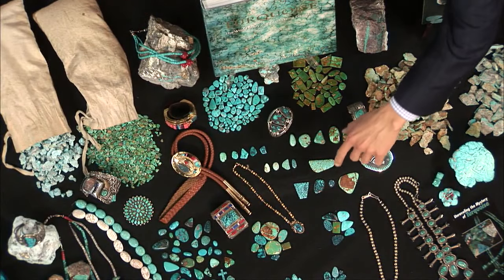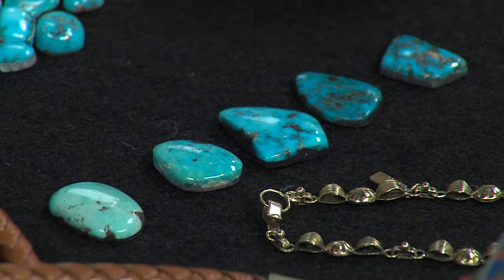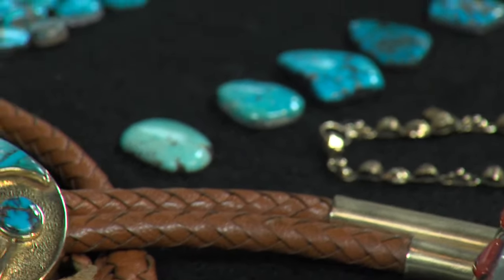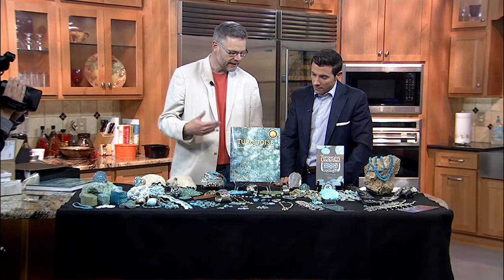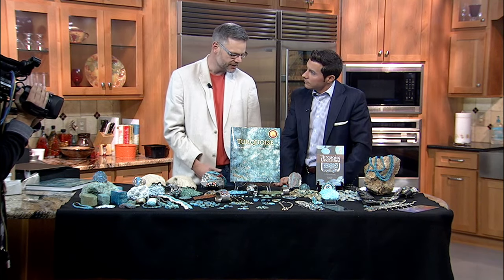Okay. And there's also some that have like some of the webbing in it as well. One of the ways you also grade turquoise besides color is the matrix. And the matrix is the mountain. So when you saw the rough turquoise, it has a color of a host rock. And that host rock, when the turquoise is cut, makes a pattern in the stone. That pattern is graded, and the rarest grade of matrix is called spiderweb.